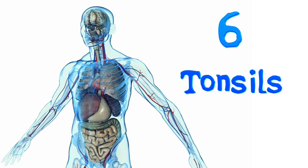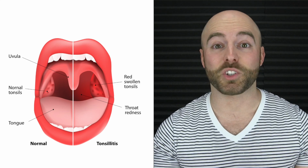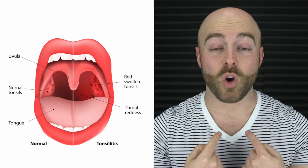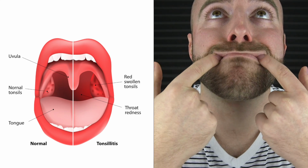Number 6 are the tonsils. Part of the lymphatic system, which is an essential part of the immune system, tonsils are a pair of small lymph nodes in the throat. See them back there?